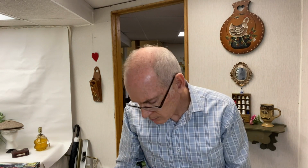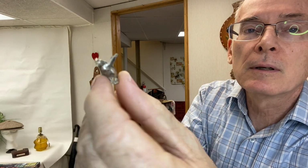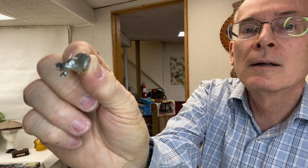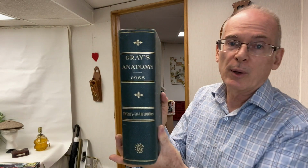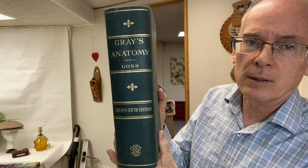All right, three more things. Let me get these out of the way. I found these itty bitty little pewter guys. It's a little tiny penguin. Cute. And a bear. I was digging in the bottom of the bins and found these. They're not marked, so I don't know who made them, but fun little items. Oh, and we spent $20 all total today on all this stuff.